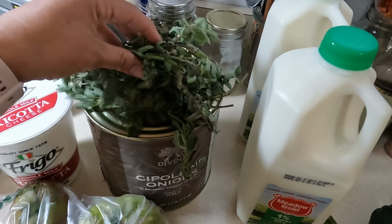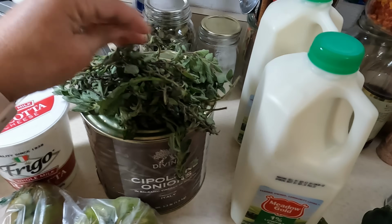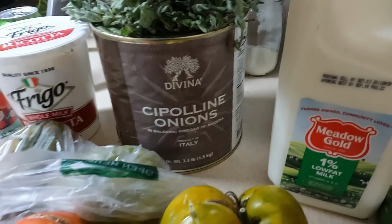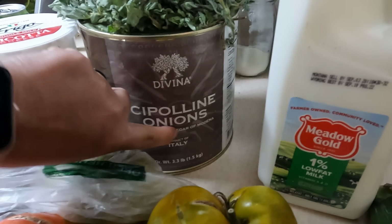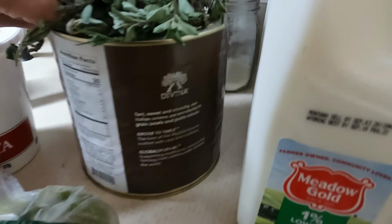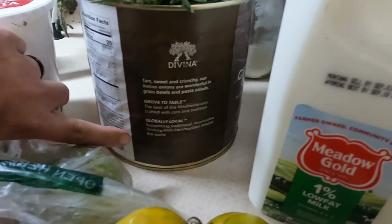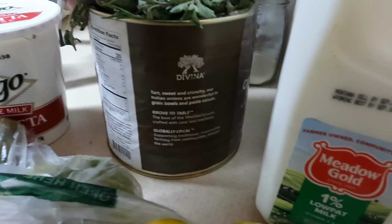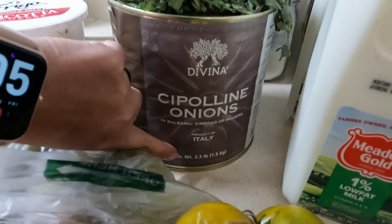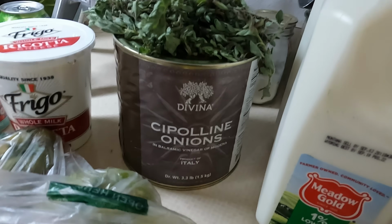This is a bunch of oregano. Oh, it smells so good. Fresh oregano. I'm going to throw that in the freeze dryer. And then this is onions in balsamic vinegar. So I'm guessing this is maybe caramelized onions or something. I don't know if this would be good as a French onion soup, but I was happy to get that. 3.3 pounds. That's quite a lot of that.